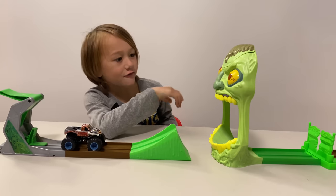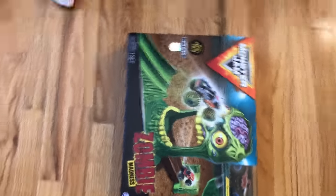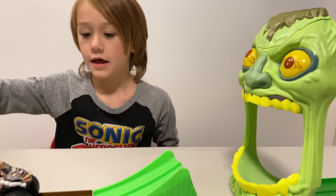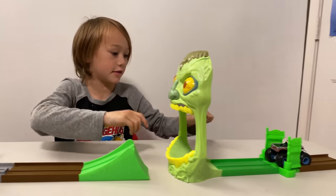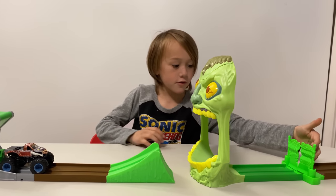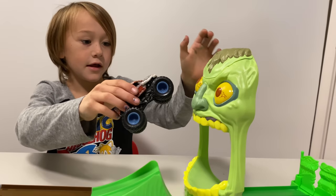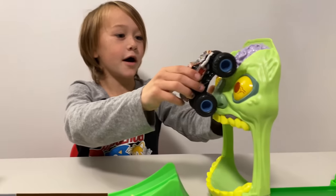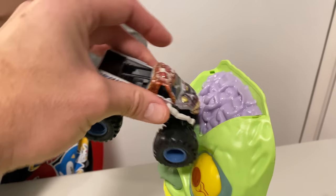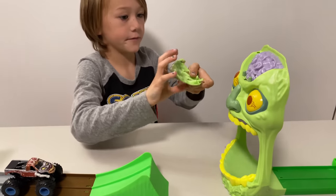Kids, this is number 7, and it is the Zombie Madness. What it's supposed to do is you're supposed to hit this, go through there, here, or to be even more cooler, this is the main thing for big kids. It's supposed to go here and hit his nose. Yum, yum, yum, yum, yum. Delicious. Yeah, you gotta pull this back farther, but we just don't have room on our table.